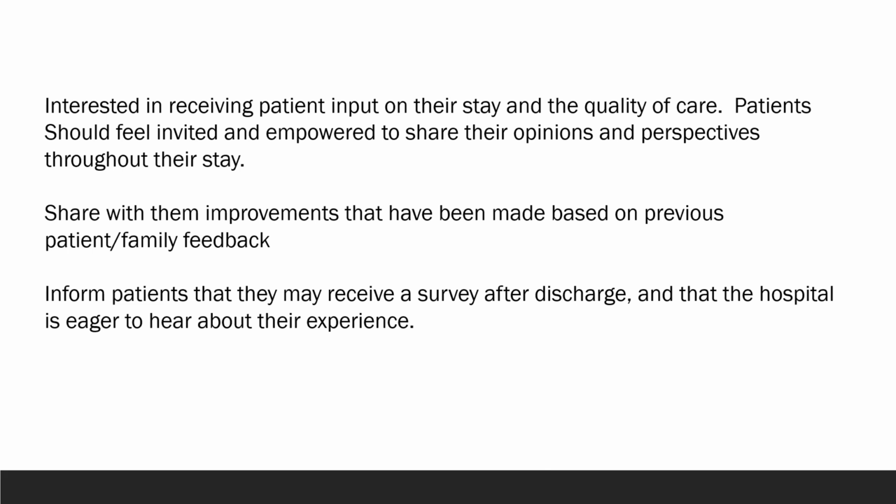Share with them improvements that you've made based on patient and family feedback. If you've made some real improvements, you've changed the main entrance to your hospital, you've changed the hours that dinner is served, things like that, let them know some of those things that survey results have helped make an improvement in your facility. But the biggest thing I want to go over in a lot of different ways here is to inform the patients that they may receive a survey after discharge and that we're eager to hear about their experience.